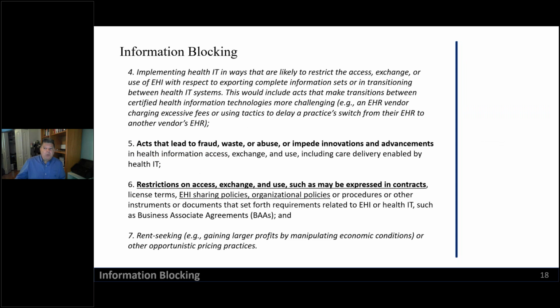Acts that lead to fraud, waste, or abuse, or otherwise impede the innovations and advancements in health IT. That's where CMS can come in and do enforcement from their end, because that's considered Medicare fraud, waste, or abuse. And then any restrictions. These restrictions you may not even be aware of. They may be in your business associate agreements or the underlying service agreements with your business associates. You're going to have to review all of those to make sure that there are not any restrictions in those documents.